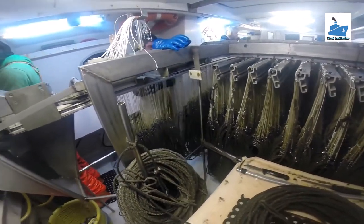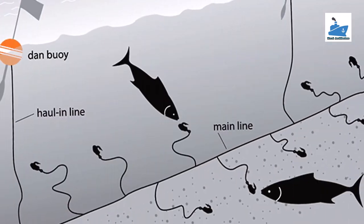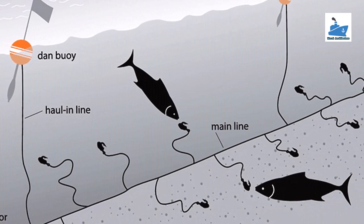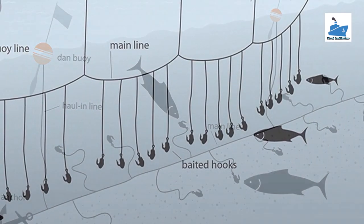Fishing vessels rigged for longlining commonly target swordfish, tuna, halibut, sablefish, and many other species. Some key features and aspects of longliner fishing vessels.